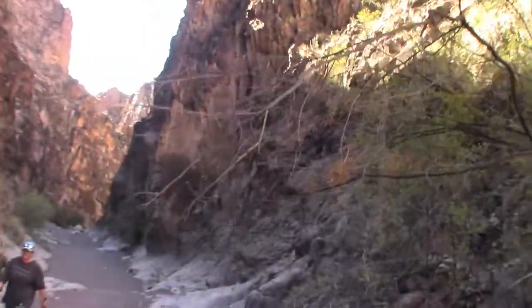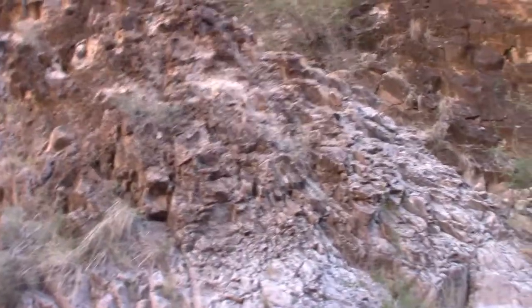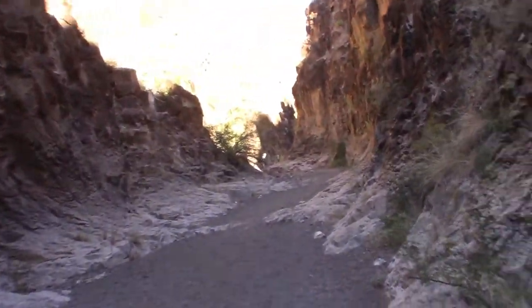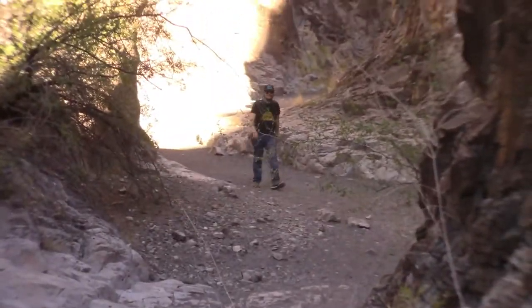How are you doing? Good. Doing good? I partially really want to climb that. It'd be really fun. That's not what I'm seeing. Better late than never. Slow ass walker right there.